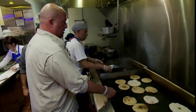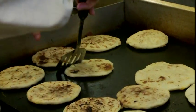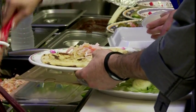Mine's not nearly as thin as the others crisping on the griddle, but not too crispy, so the dough stays soft. More nice technique. Hot off the griddle, you wrap this up with salsa and curtido, lightly fermented cabbage slaw with red chilies.